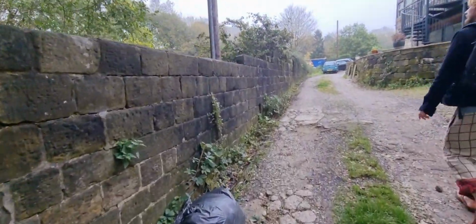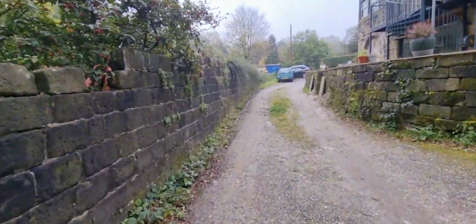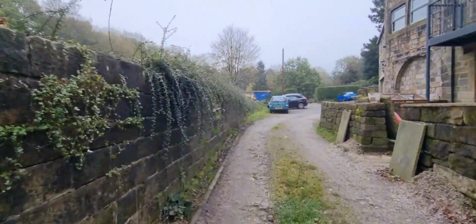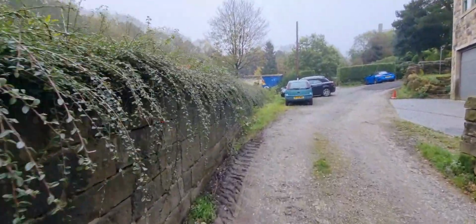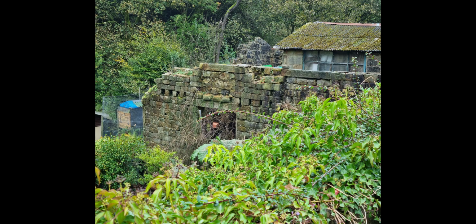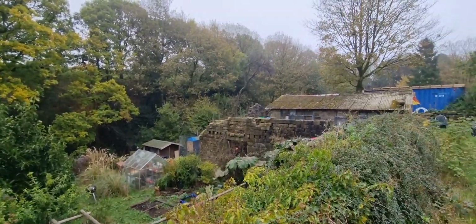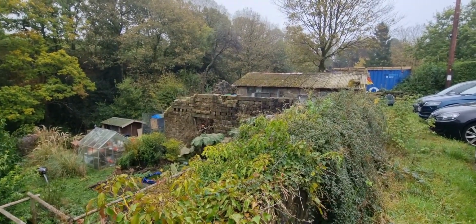So we think this wall is Greenwood's. The old Greenwood Mill. Wow, okay. Yeah. And obviously this is somebody's garden and land, but look at that wall there. That has to be part of the mill, surely.